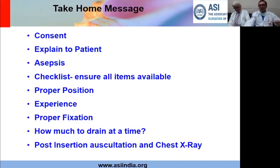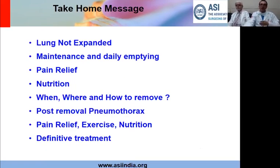Now, how much to drain at a time is important, and in massive effusions, please do not drain the entire amount, otherwise sudden lung re-expansion will lead to re-expansion pulmonary edema. It's vital that you auscultate before insertion and auscultate after insertion, and do a chest x-ray after insertion and document complete expansion of the lung.